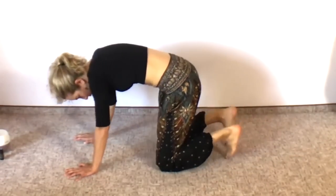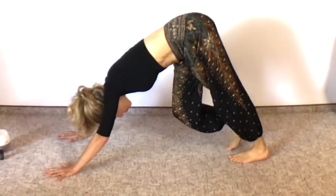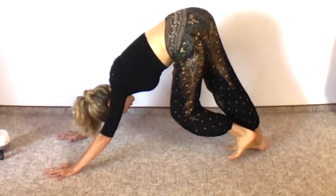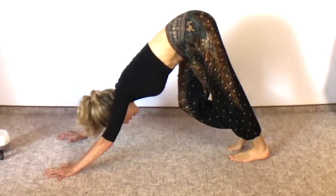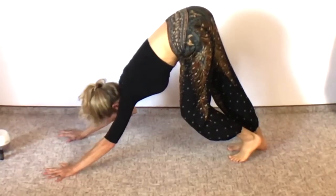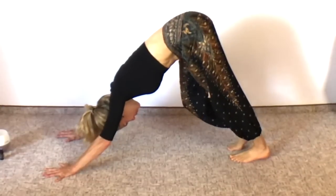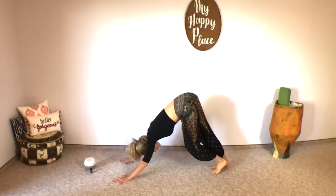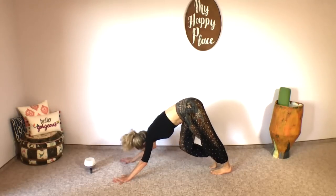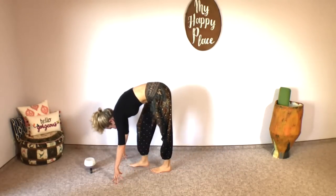And tuck your toes, press it back into downward dog. Bend one knee at a time. Press your chest toward your thighs and really open up your hands. Spread your fingers apart and press into your palms. Now look forward and walk it forward. Fingers tented.